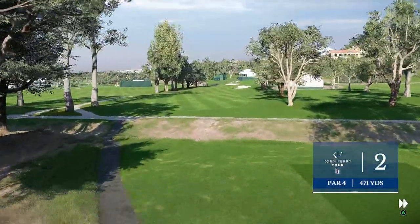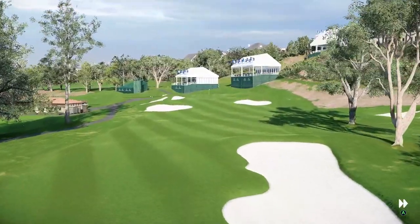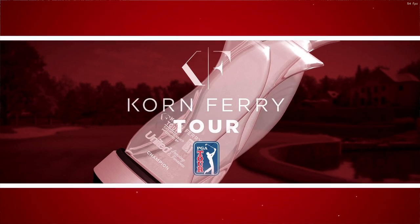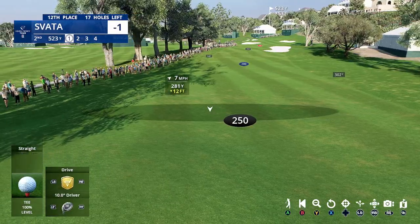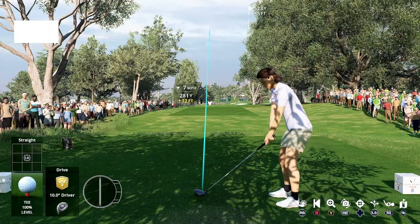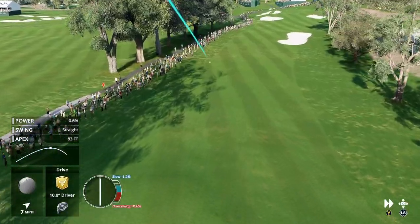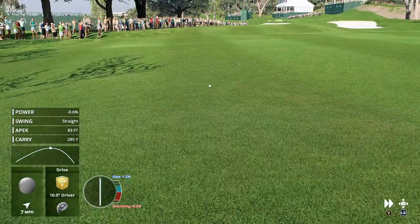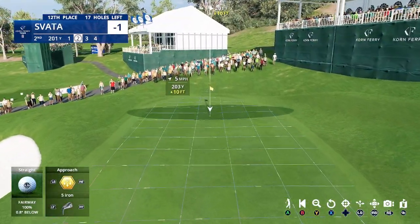Next up, the number one handicap hole at Riviera, the 471-yard par 4 second, playing into the prevailing ocean breeze, making it play that much longer. Par is a very good score here. That one's going to be in great shape. So following the birdie at one, a solid drive here at the second, setting up in the fairway, 200 yards to where that hole is cut.